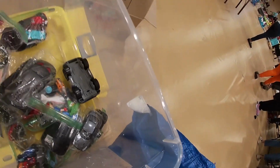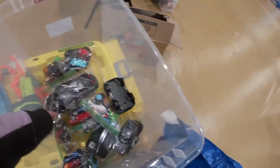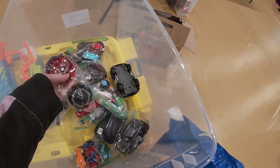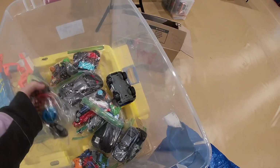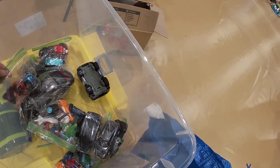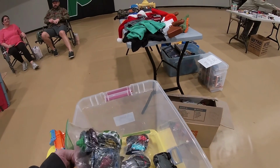Okay, so the first thing that I end up picking up are these two bags of Beyblades. Some Beyblades can go really high. It really just takes a Google Lens search to figure out which ones you've got. My kids at school play Beyblades all the time, so for $2 a bag, it was a no-brainer. Just pick them up, and if I can't sell them, then they go into school.